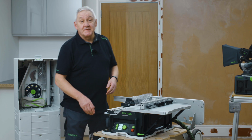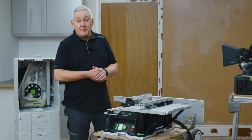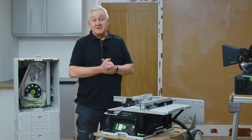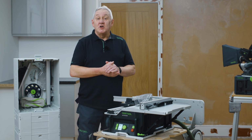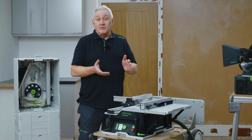The CSC SYS 50 is an excellent solution for those craftspeople requiring compact design, portability, precision and power independence on site. All backed up by Festool's warranty all-inclusive, the best support package in the power tool industry. 3 years free servicing, 10-year spare parts guarantee and 3 years theft protection. It's unrivaled in the industry.